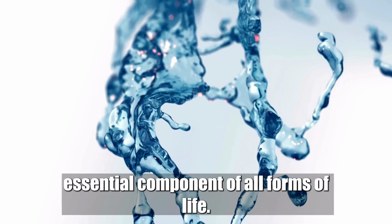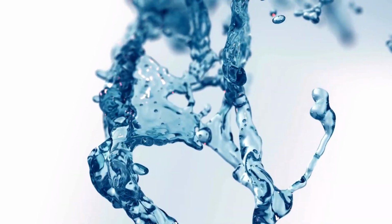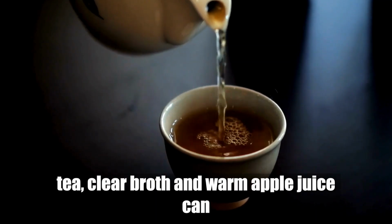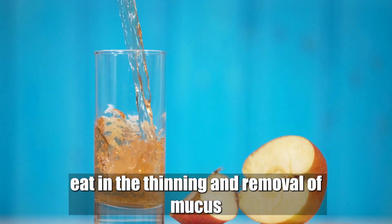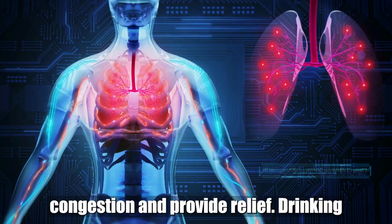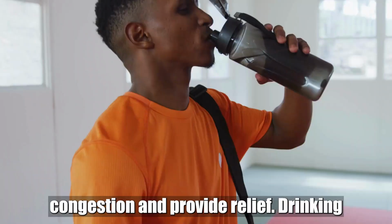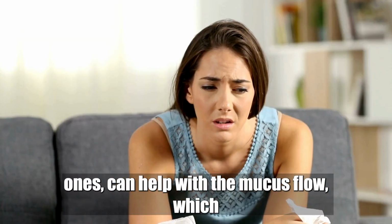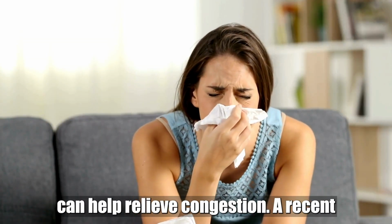Number 2. Consume liquids. Water is an essential component of all forms of life. Water and warm liquids such as herbal tea, clear broth, and warm apple juice can aid in the thinning and removal of mucus from the lungs and nose. This can relieve congestion and provide relief. Drinking plenty of liquids, particularly warm ones, can help with the mucus flow, which can help relieve congestion.